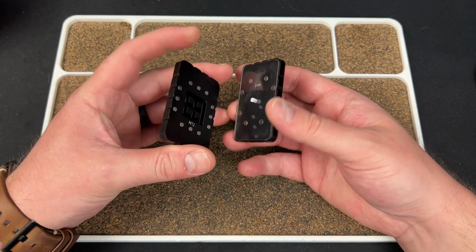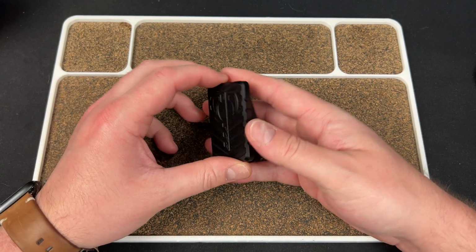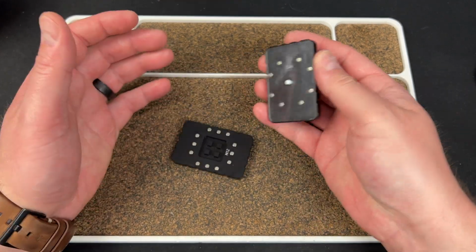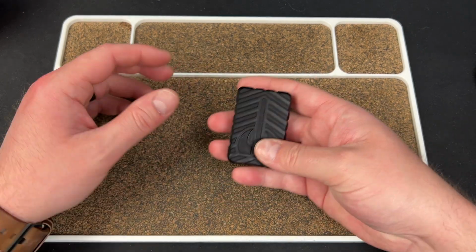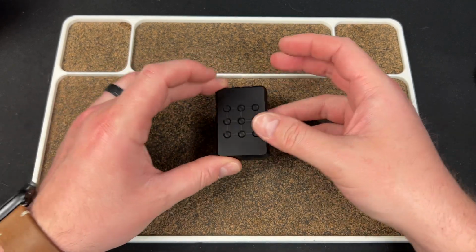I did notice the magnet strength kind of varies. Sometimes it feels really strong like that, and then other times it just kind of comes right off. So I'm not sure what's going on there. Some of these may be reversed for whatever reason. I don't know. But yeah, it's also a larger size fidget, you know.